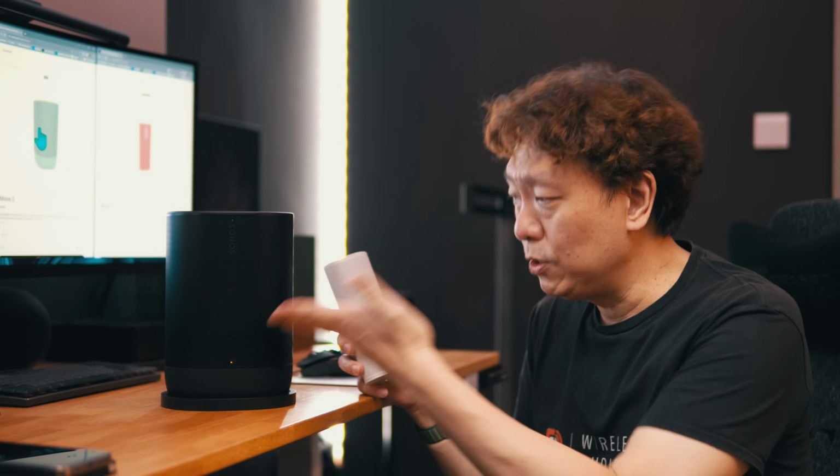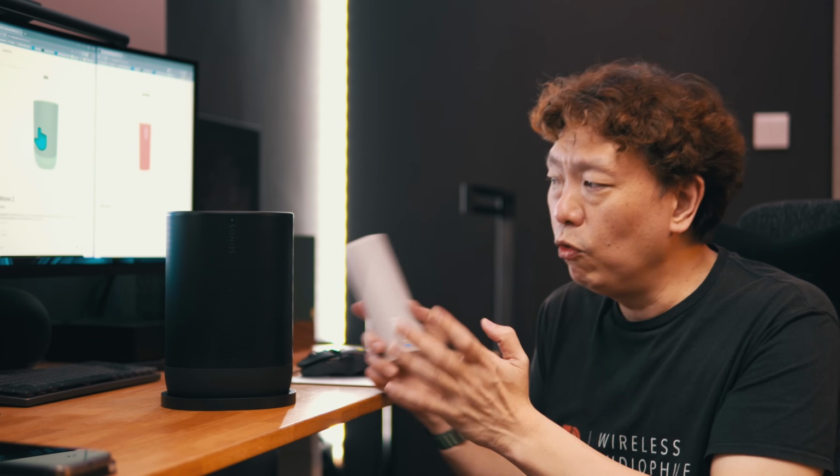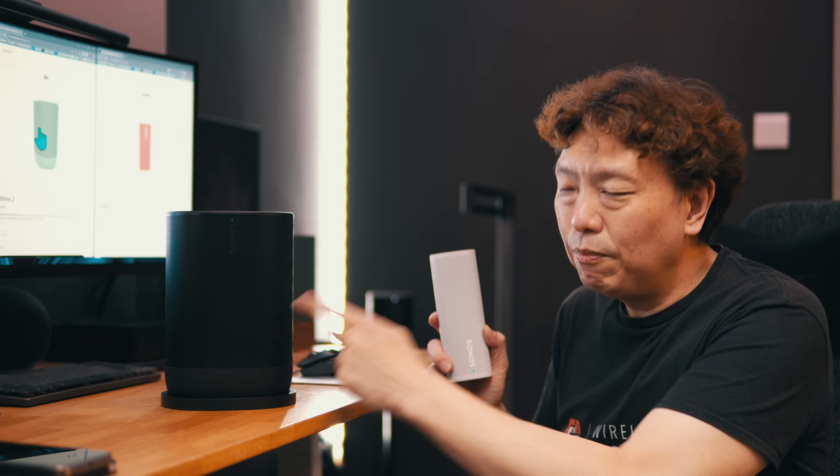So I hope this video has been useful in helping you understand the differences between the Roam and the Move 2. If you're in the market looking for something, maybe check out one of these two. And if you're deciding between the two without any more information, my summary will be: if you can afford only one Move 2, buy 2 Roams instead. Okay, that's all I have for today.